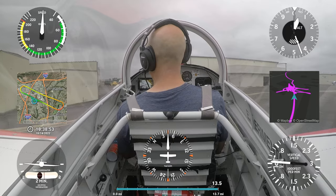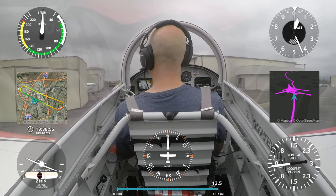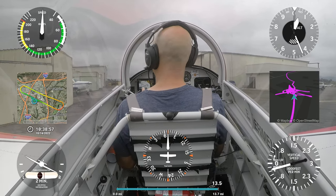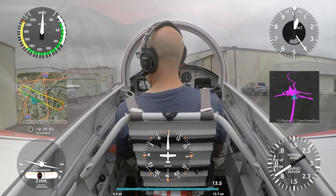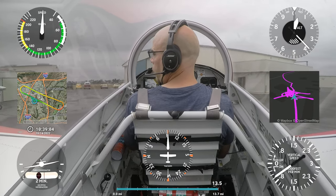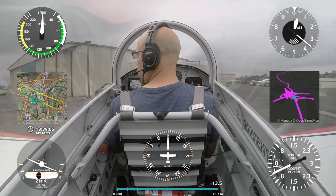Montgomery Ground, good morning, SX 36 Super Bravo Mike on Golf 1, taxi to the terminal. SX 36 Super Bravo Mike, Montgomery Ground, taxi via Hotel. Via Hotel to the terminal, Super Bravo Mike. Welcome back. Thank you.